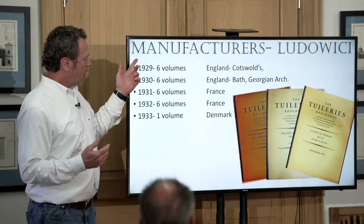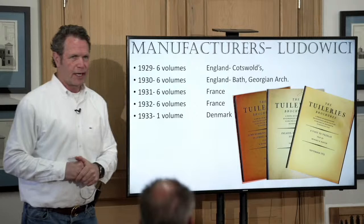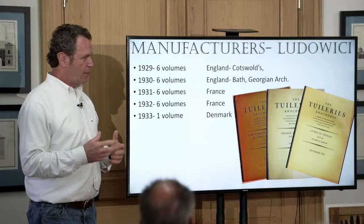Ludovici, tile manufacturer, 1880s or 1870s is when they started. They did what was called the Tuileries, from 1929 to 1933. Now you can buy them on eBay. They're put together in books. They're basically travel journals from architects. Samuel Chamberlain did one of these.